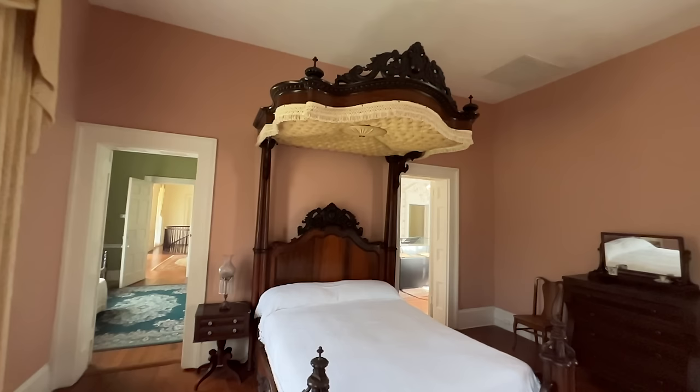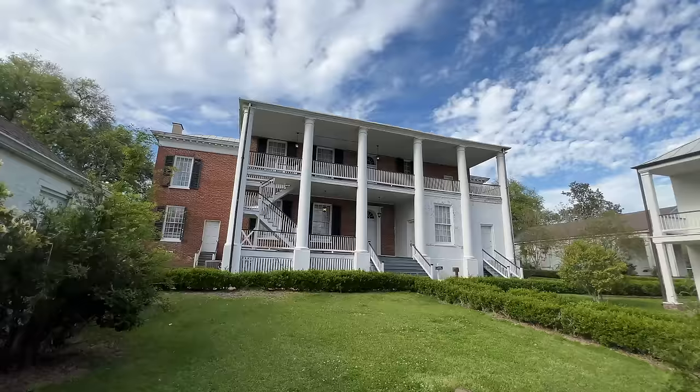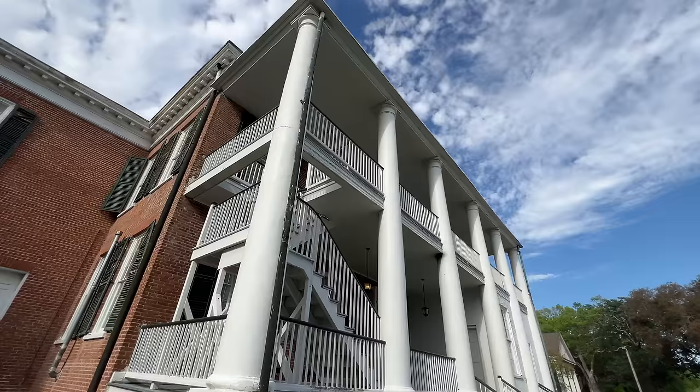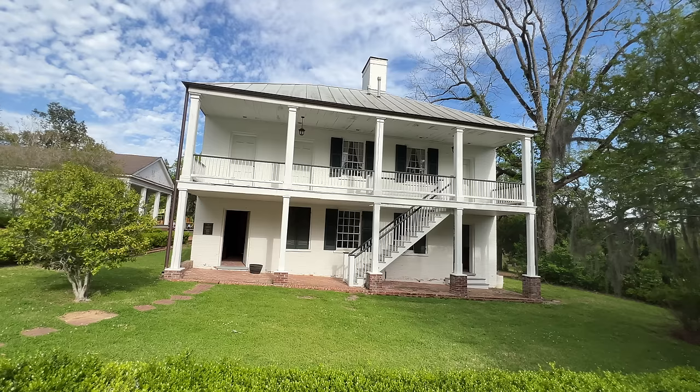Now that we're out here on the second floor of the back gallery, we can see the very large difference between the front of the house, which is neoclassical in design. We now have the Greek Revival influence. This double back gallery was added on in the 1856 period, the same time that they started making all of the massive changes with the wings. And we have the very simple Greek Revival style columns. We also have the simple Greek Revival style on the kitchen house over here.